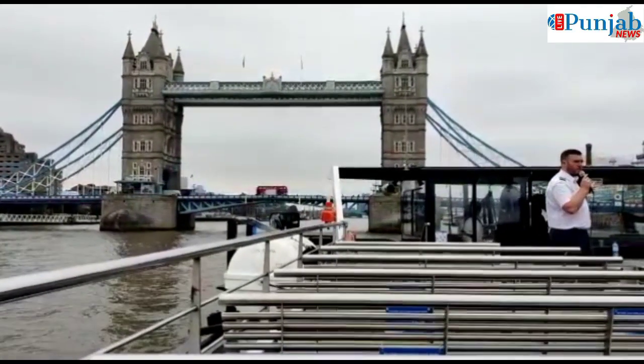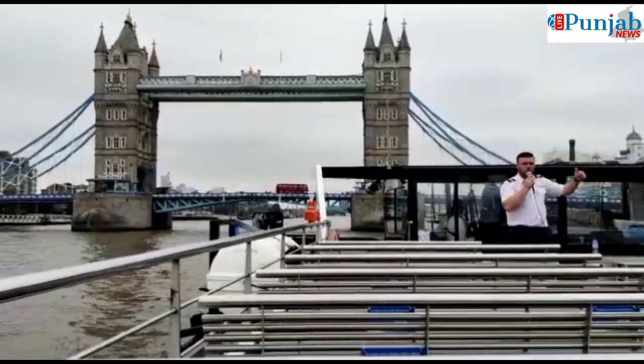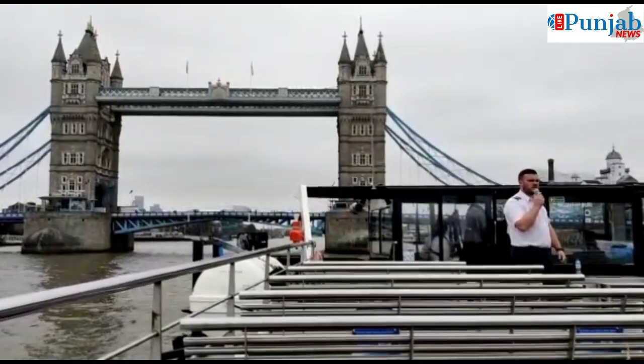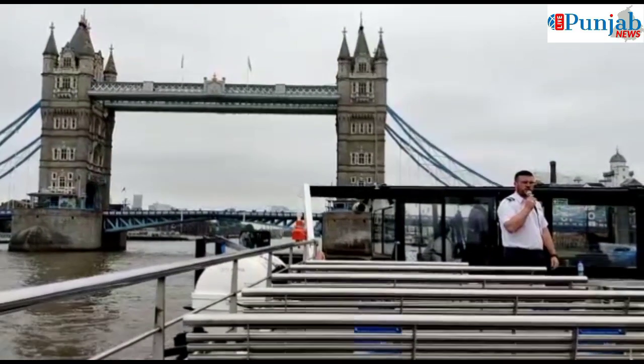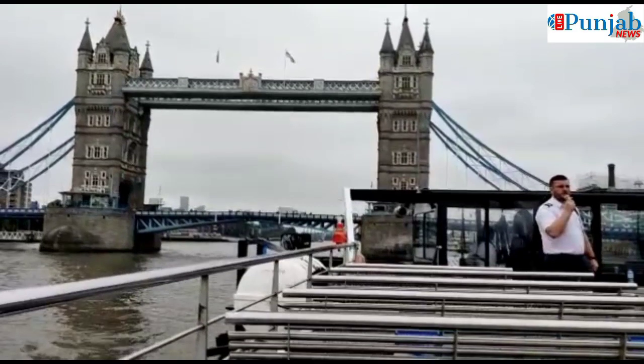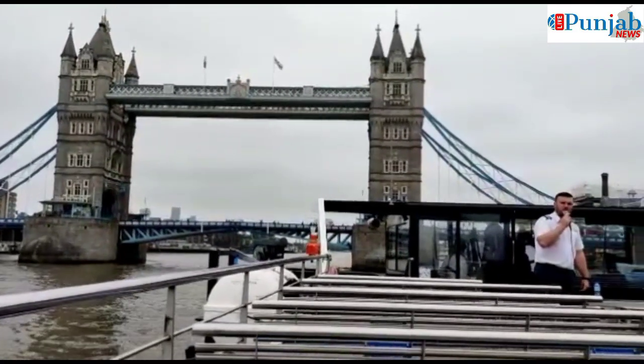Anybody can open Tower Bridge as long as you have a boat and you provide the bridge with 24 hours notice, so they can divert all emergency services. This bridge is closed for 1 day of the year. Does anybody know what day that is?